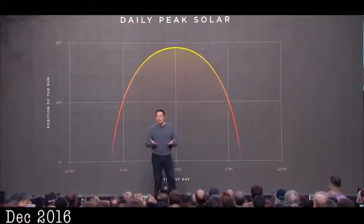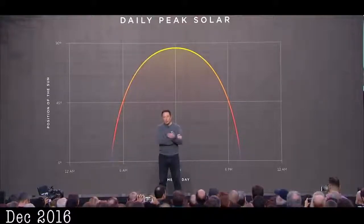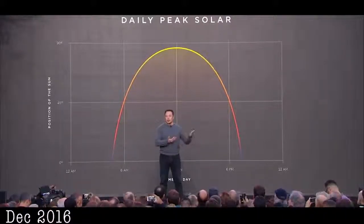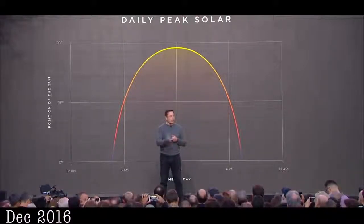Now, you need battery packs because the sun does not shine at night. The point that we're at right now is, in fact, a transition from day to night. It's dusk, and what's happening is that the houses are transitioning from the roof generating power to the battery pack, the Powerwall, producing power. So during the day, you fill up the battery, and then at night, and at dusk and dawn, you use the battery.